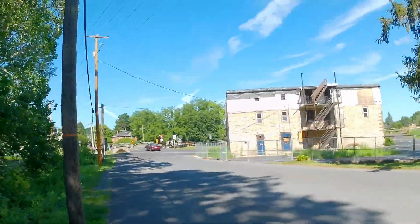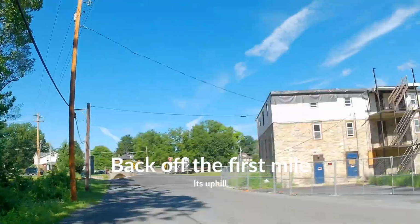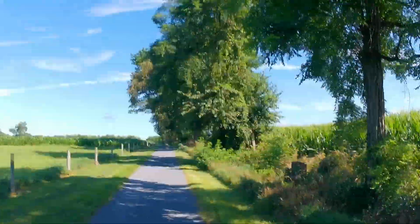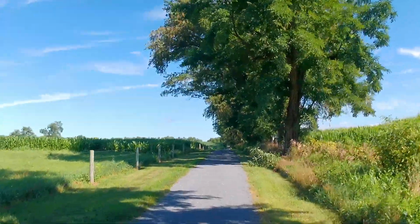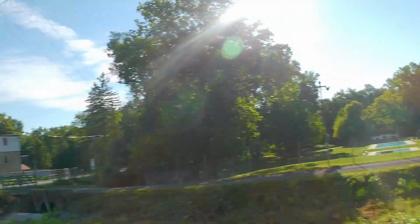Next, the run course. So you'll come out of transition, you'll run up through town, and you're going to go up 1.5 miles up a bike trail and come back down. So it's 1.5 miles uphill and then 1.5 miles back downhill. So you want to plan that accordingly. You got to just stay calm coming out of the run transition. Keep your heart rate low, realizing you got 1.5 miles uphill, so don't want to kill yourself on the run.